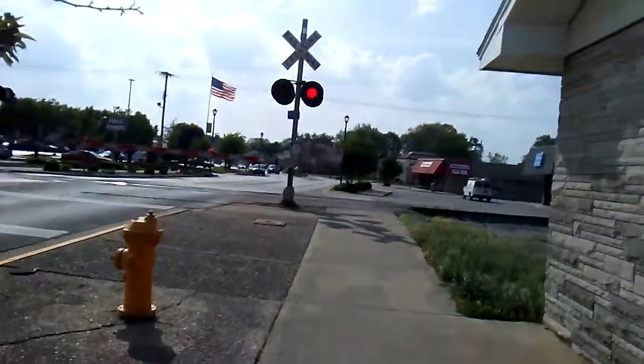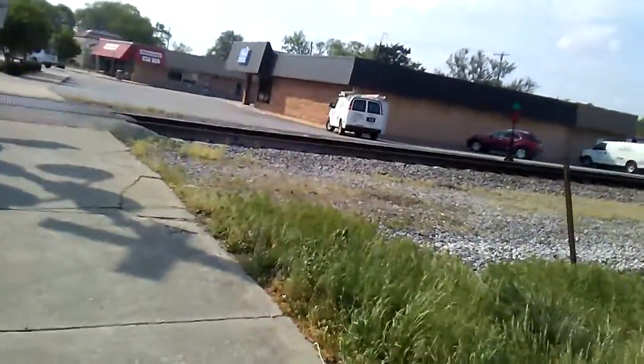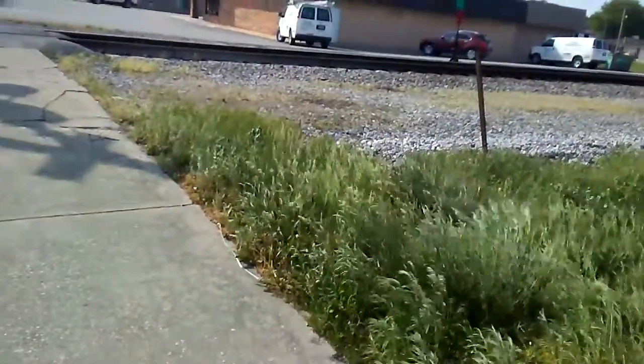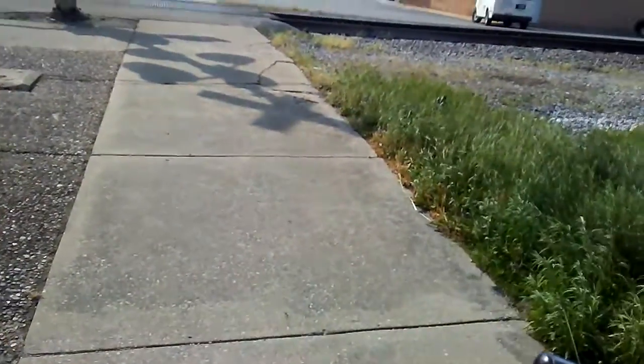Got that old e-bell, this new electronic bell on here. What is it? There he is. It's Canadian National. I'll film a freight train. I'm gonna go up through, and they got a CSX train on the back of this.